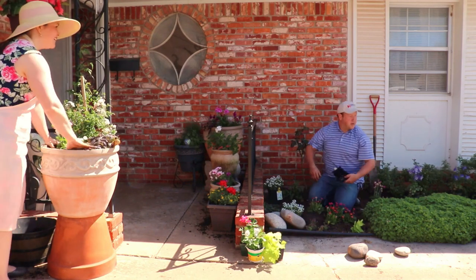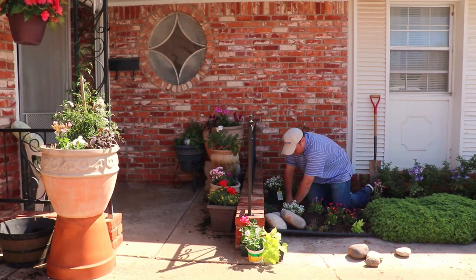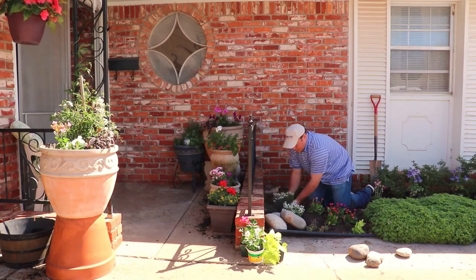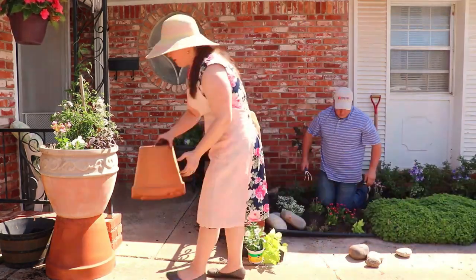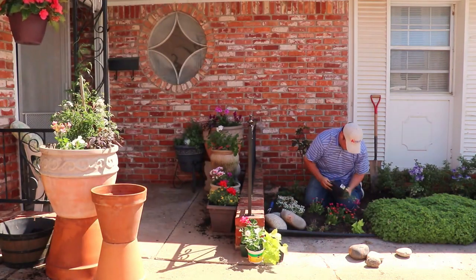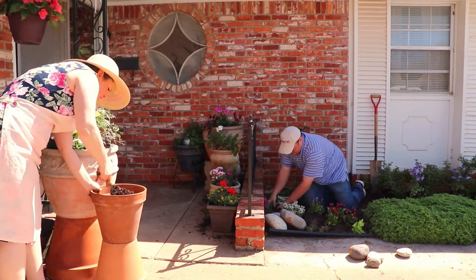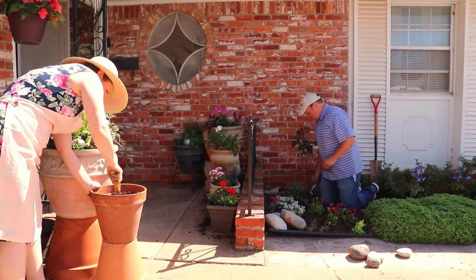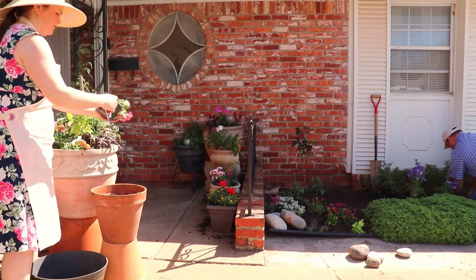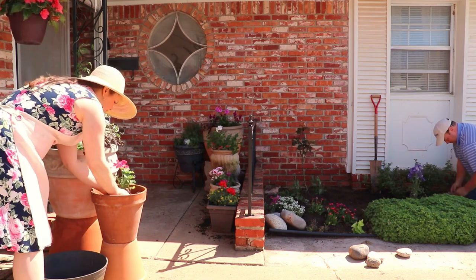I'm on the big pot here. Filling it in, I'm going to put a sweet potato vine to cascade over the front. I'm through with that, so I've got the other pot to do on the other side. So I'm going to work on that one while he is planting those white mounded flowers. They look like snowdrifts. And on to the columbines. I can hardly wait to see how this all looks.